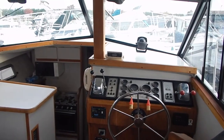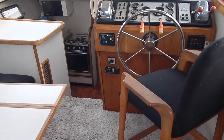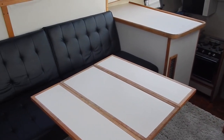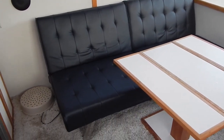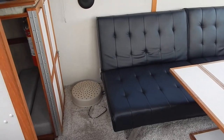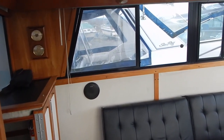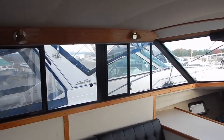There's only minimal electronics at the lower level here. You can see there's a depth sounder there and a compass. Most of the electronics are on the Flybridge. The table is collapsible to get out of the way, so it can be a coffee table or a dining table, and that couch does turn into a single berth, but there's already 3 berths on the boat, so it's not necessarily needed. Good visibility out of this area, good visibility for running the vessel from the lower station.